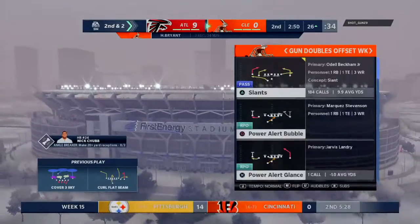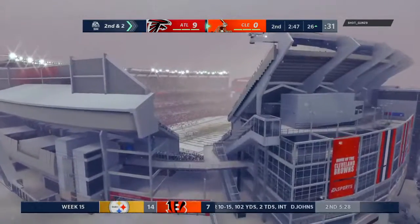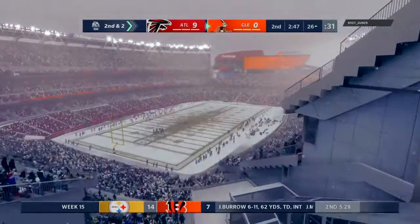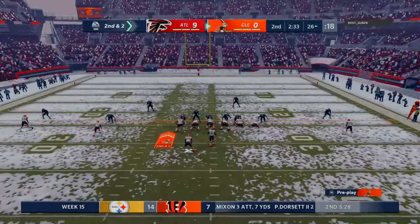Nice rhythm throw there on first down. He located his tight end, made it a nice easy pitch and catch. Hoping he can break a tackle or two. Wasn't able to do that there, but still good yardage. Facing a 2nd and 2 after that last catch, good for 8 yards.